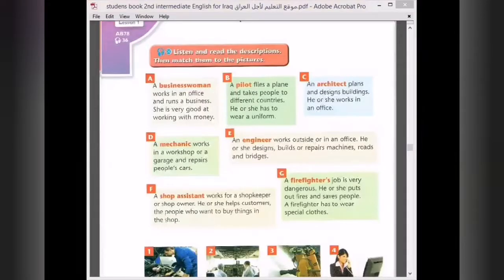As you heard, if you paid attention to how they are asking them about their jobs, so how to ask someone about their job, you should say, what do you do for a living, or what do you do? And this is how to ask somebody about their job. You cannot ask them, what is your job? It sounds rude. So you should say, what do you do for a living? And this is how you ask people about their jobs.